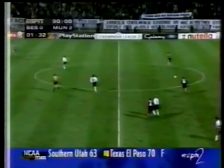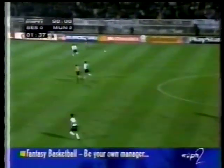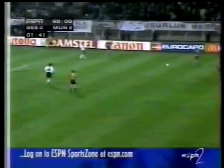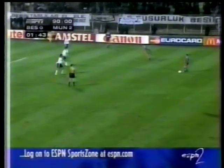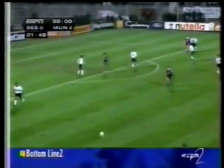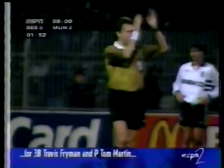Sami Kufor made that one square. Certainly the return of Lothar Matthäus at the back has given a very solid look to this Bayern Munich team. Here he is on the ball. Usually he hasn't ventured this far forward the rest of the game. There is the final whistle.